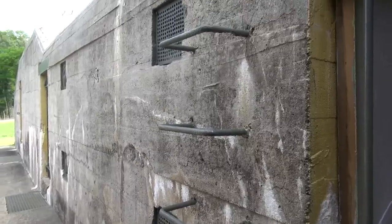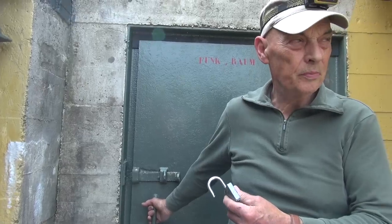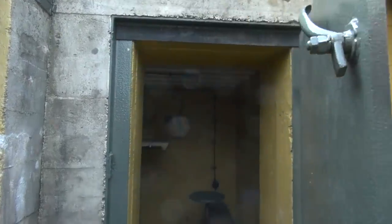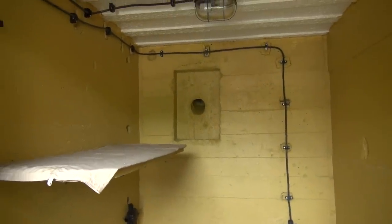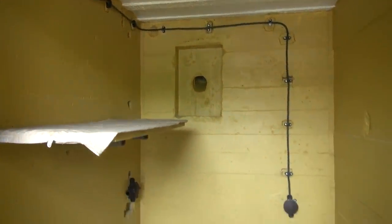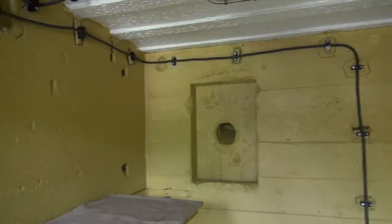Going down. From the west wall. West, sir. Funkeram, the radio room. Oh, yes. Well, I don't know. But you want it a little quiet and space to yourself. This will all be painted green, grass green.